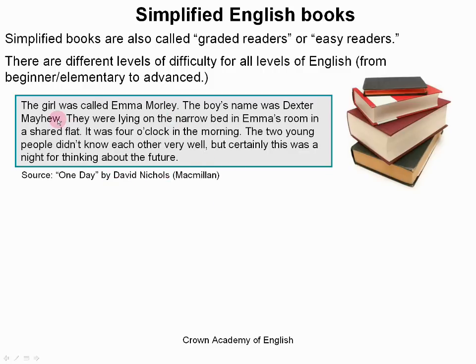So you can see the sentences are shorter, the vocabulary is quite basic, and the grammar is simplified. So it is an excellent way to learn English, and more importantly, to learn new words. There are several levels, but I recommend at least the intermediate level. Okay? Do not waste time with the basic level. The beginner, elementary, it is too basic and the English is not natural.